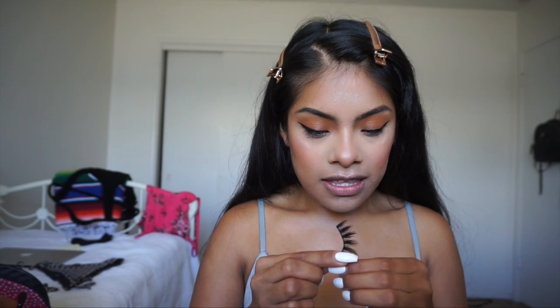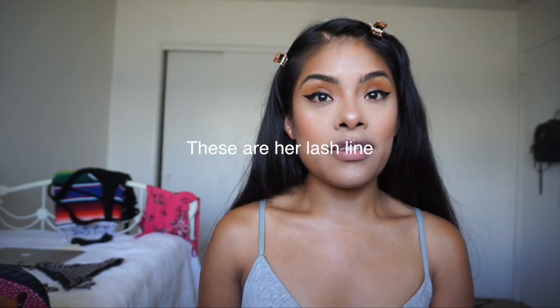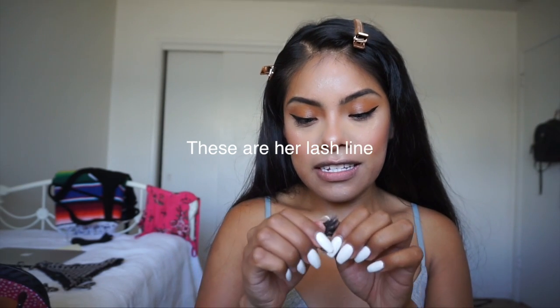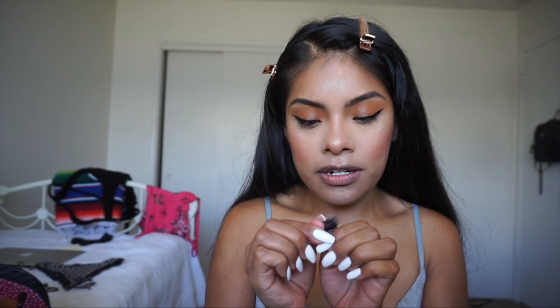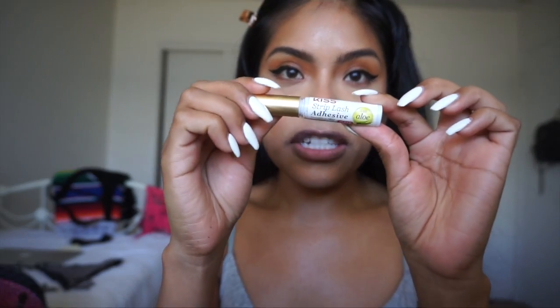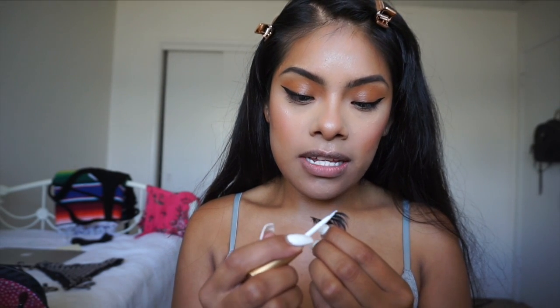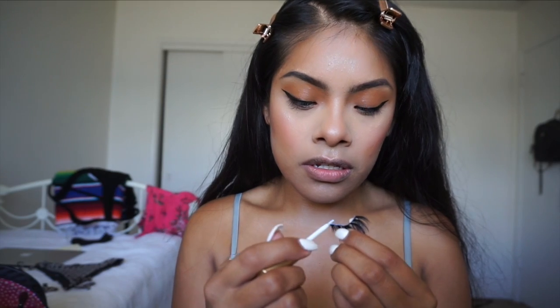So for lashes, this is my crazy spiderweb looking lash container. I'm going to be using these lashes. These lashes, I had no idea. I don't know if you guys know who Miss Crazy is, but she's a musician, a singer. I used to listen to her a lot back in my middle school days. I like to use Kiss Lash Glue. It's super affordable because I like to use affordable stuff. I don't like to spend over $30 on lashes.